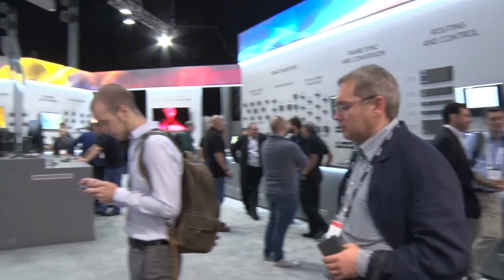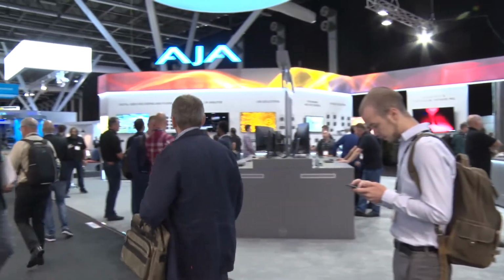It's starting to properly take off. People are really seeing the benefits of it. And I think that's more because 4K has become more of a concern for people to get involved with, because the distribution of it is becoming easier and easier, either via the big boys like Netflix or Amazon.